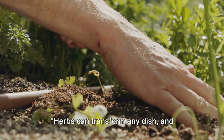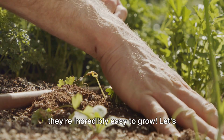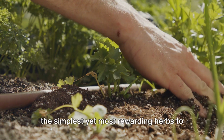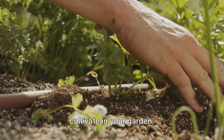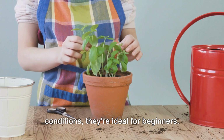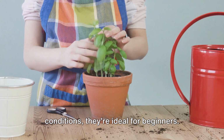Herbs can transform any dish, and they're incredibly easy to grow. Let's take a look at basil and parsley, two of the simplest yet most rewarding herbs to cultivate in your garden. With their ability to thrive in various conditions, they're ideal for beginners.